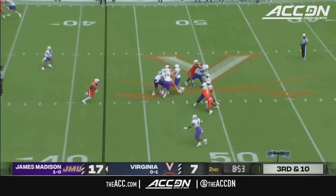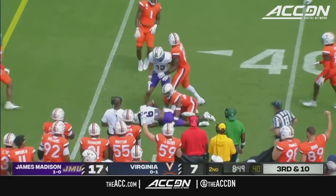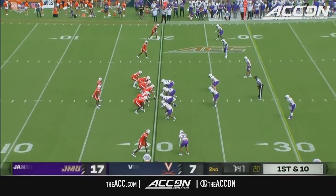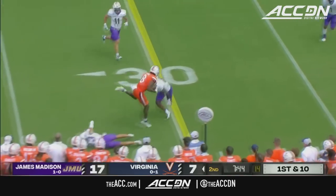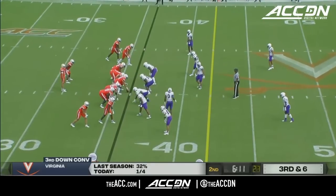Dukes need 10. In the flats for Black. They won't get there. Virginia had that play well covered. More than 10,000 fans were supposed to make their way over the mountain, some 58 miles away, to take in their Dukes today, and they have showed up. They have been loud. Malachi Fields has been loud as well. Cavs 1-for-4 on third down.